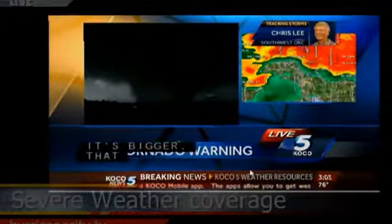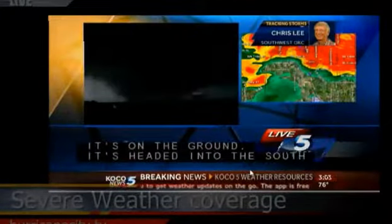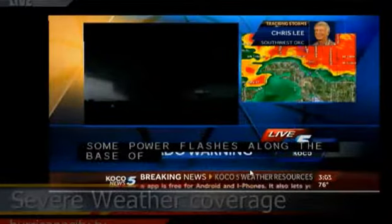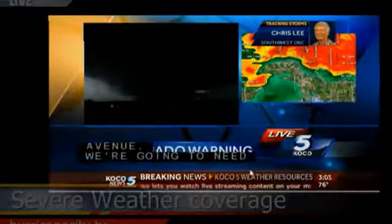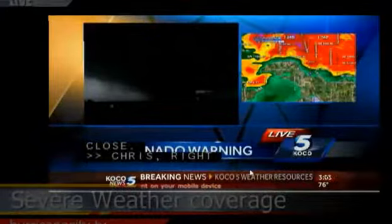It's headed into the south parts of Oklahoma City, just seeing some power flashes along the base of that. So it's hitting power lines over there, probably approaching May Avenue. We're going to need to get out of here because it's going to come just a little too close to where we're at. Yeah, Chris, so right along Southwest 149th Street, that is in Oklahoma City.